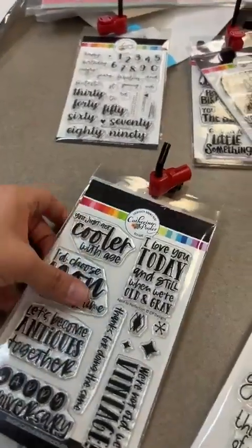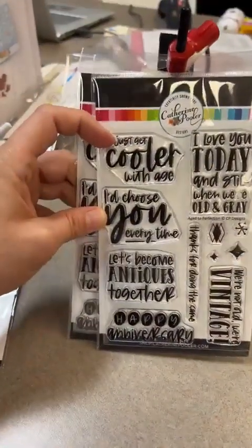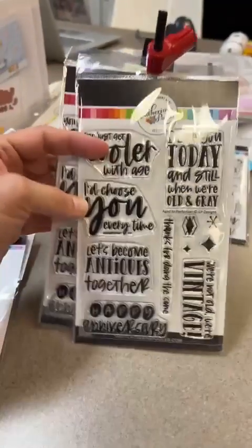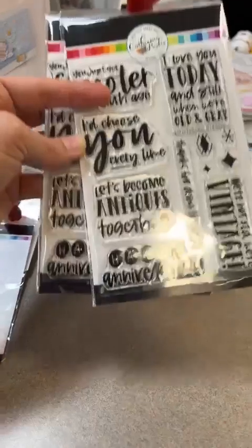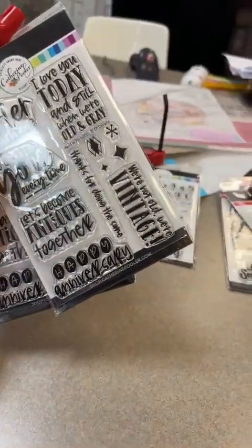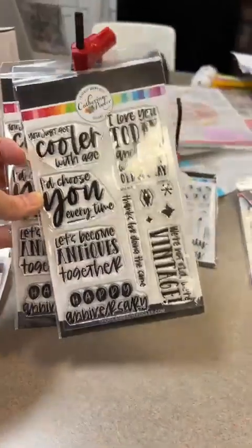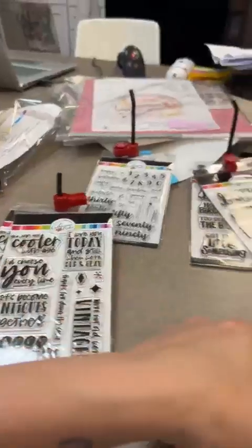This next one here is called Age to Perfection. I've got 2 available. You just get cooler with age. I love you today and still when you're old and gray. I choose you every time. Let's become antiques together. Happy anniversary. Thanks for doing the same. We're not old, we're vintage. So cute. So again, that one is the Age to Perfection. I've got 2 of that one.